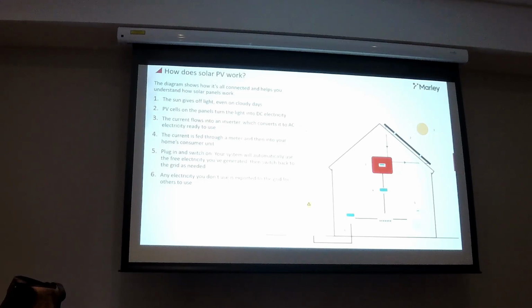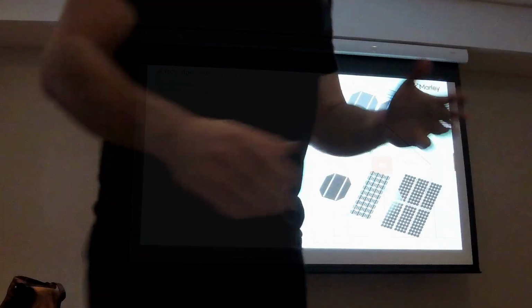A perfect example is a day like today. So we can see outside, but we have quite a lot of cloud coverage. They'll still be producing electricity. What types of panel are there out there?